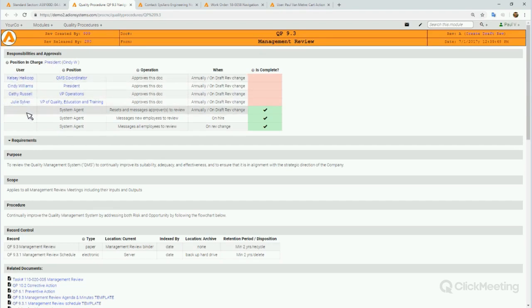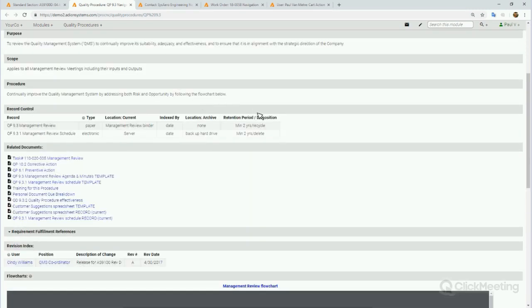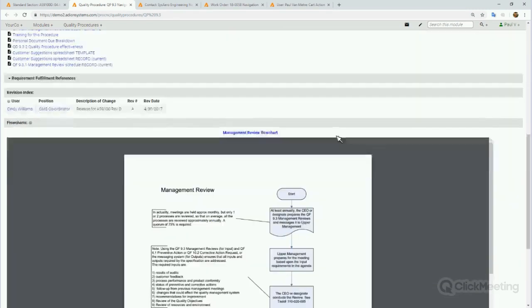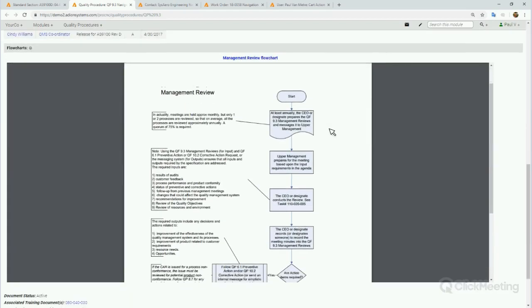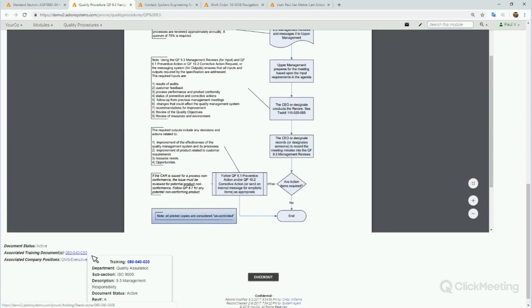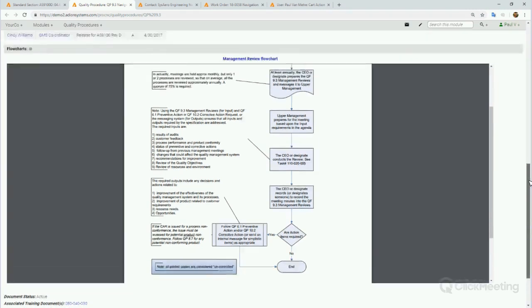This is the person that's in charge of it. Here's all the users that have to approve it. Currently, it's not reapproved because it just expired on its annual expiration. So they will be automatically notified to go reapprove that. I can see our various scope and procedure, record control, related documents. And then here in this case, we have a flow chart of how we actually do management review. So we can review that flow chart. We can have the associated training with that. And we can associate this procedure with specific company positions as well.